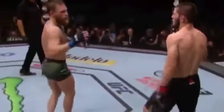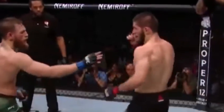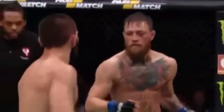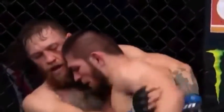That jabbing front kick to the body. He used that fantastically against Chad Mendes, and he's using it here again tonight. There it is again. He's so worried about the power in his hands that sometimes you forget about his legs. Good entry by Nurmagomedov. McGregor trying to use the fence to his advantage. And he gets tripped right down. Too good. He does such a good job of using his legs to wrap up your legs. But Conor's back up to his feet almost.